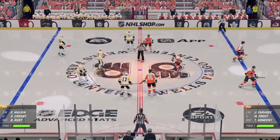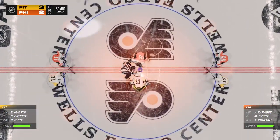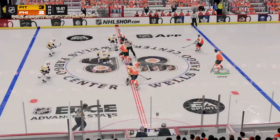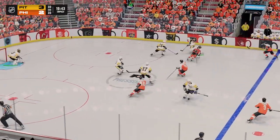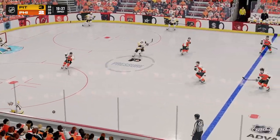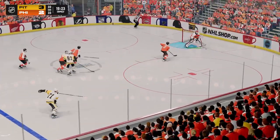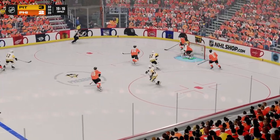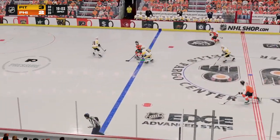Welcome back to EA Sports, your home for all things hockey. Sabalski Pounder, and here comes the third. Barring extra time, the final frame of this one. Here we go. Third period is underway. Moves it over to Carlson. The Flyers will play the puck from behind the net. Sends it over to Frost.